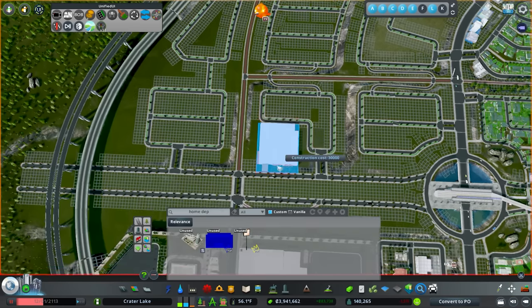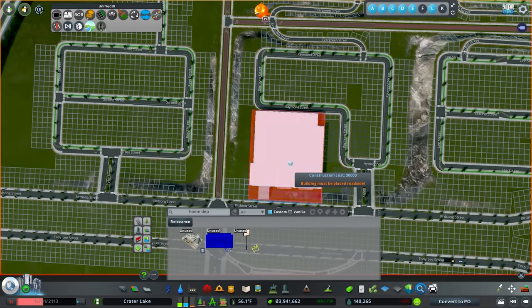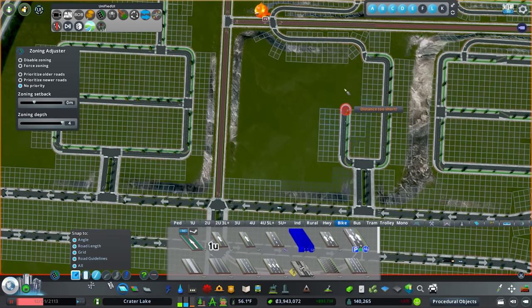Okay, so now what I want to do is go ahead and place down this Home Depot. And it's kind of funny, I didn't look at this building before. It's definitely huge. So I think what we're gonna do is augment this neighborhood just a smidge. We're going to cut this back, and then we will use the picker mod, grab our road. And this is just gonna be a smaller neighborhood. So we'll go ahead and go like that, perfect.